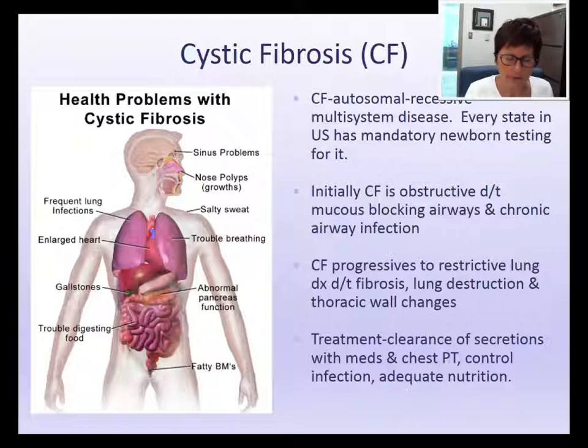Cystic fibrosis is an autosomal recessive gene. It's a multi-system disease. So even though we automatically think it just affects the lungs, it actually affects the whole body. Every state in the U.S. has mandatory newborn testing for it.